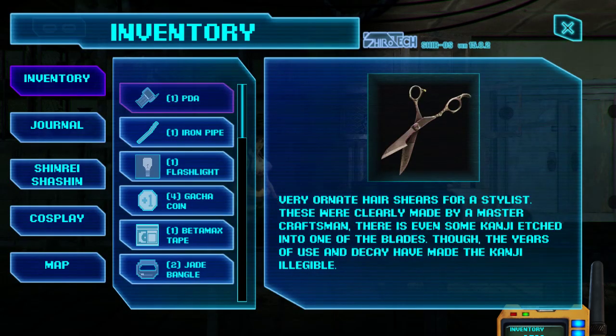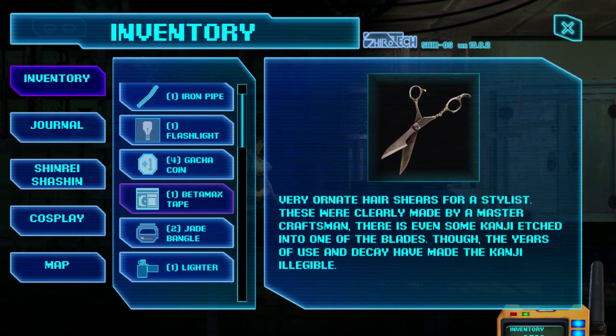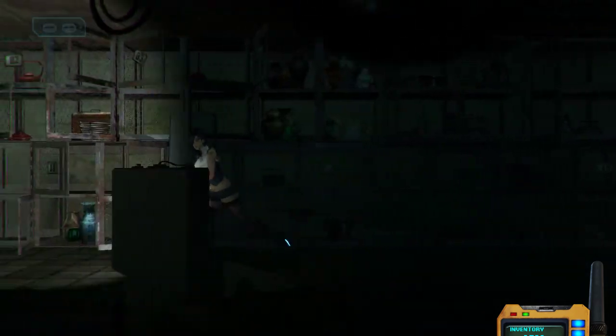How many Betamax tapes do I have? Just one. Nah, not gonna do it.